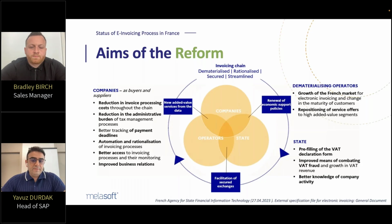From the perspective of dematerializing operators, as they are allowed in France, it will result in growth of the French market for electronic invoicing, and as a result of this, the repositioning of new service offers, especially in high added value segments, will be improved. So these will be the benefits from this perspective.